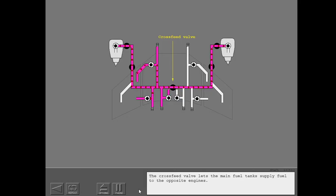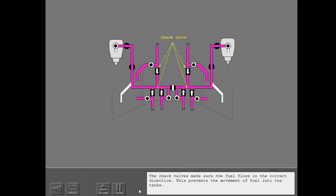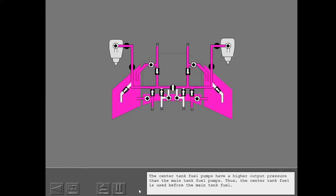The cross-feed valve lets the main fuel tanks supply fuel to the opposite engines. The check valves make sure the fuel flows in the correct direction. This prevents the movement of fuel into the tanks. The center tank fuel pumps have a higher output pressure than the main tank fuel pumps. Thus, the center tank fuel is used before the main tank fuel.